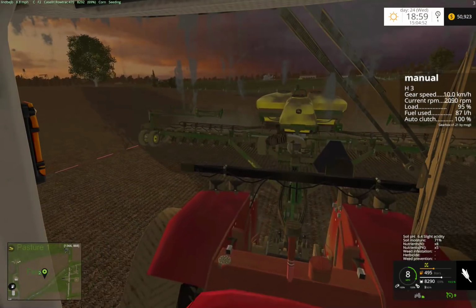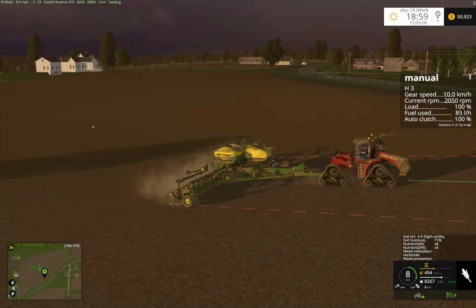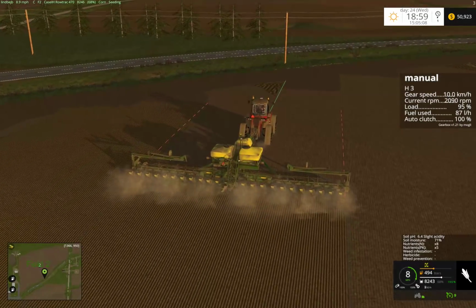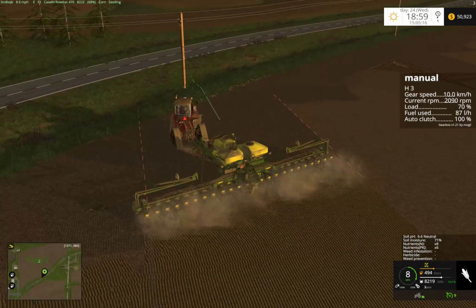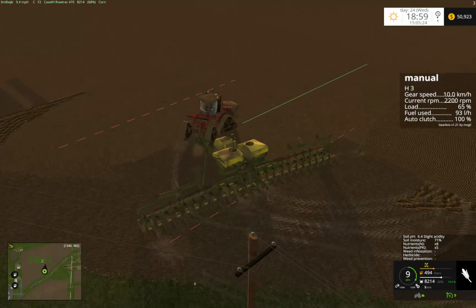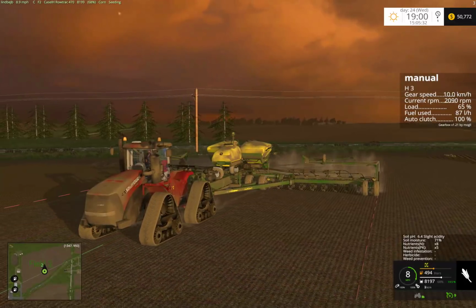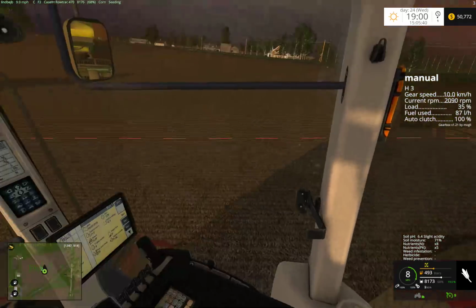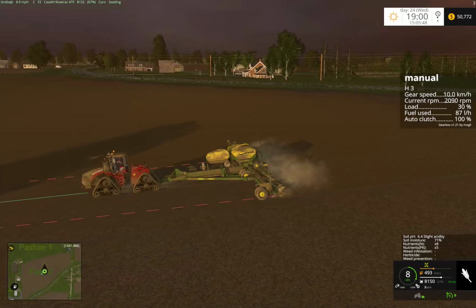So this manual gear shift isn't very accurate because when you go up a hill, the RPMs basically go down, but your engine sound becomes more quiet when it should really be at its most pinned position, and then when you're going downhill, the sound also drops.